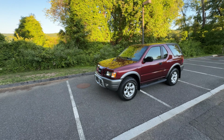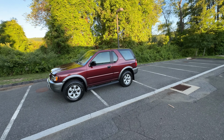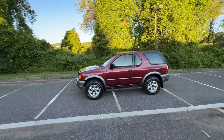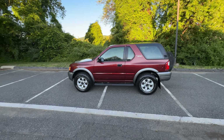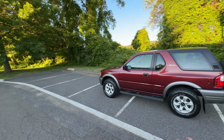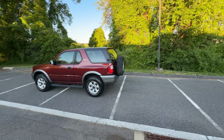All right, so I'm here today with this Isuzu Rodeo Sport. This is a very unique and just cool, fun little midsize SUV. This one's from 2002. And these were, in Japan, called the Isuzu MU, which means mysterious utility, and that's not a bad translation. That's just what they called these things.